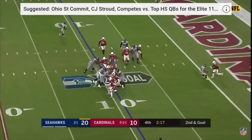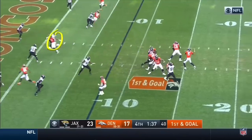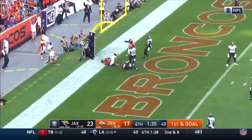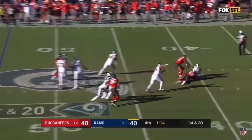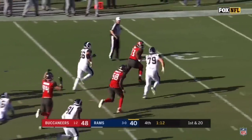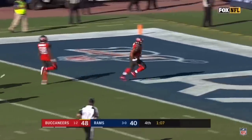And they go to Procise. Procise breaks a tackle and scores. Over the coverage. Flacco, end zone, caught, touchdown! Blitz, ball's out. Buccaneers are going to win this game. And Ndamukong Suh, a former Ram, is in the end zone.